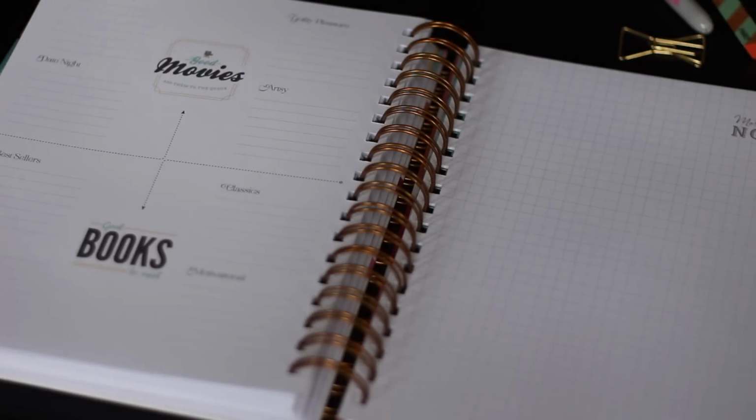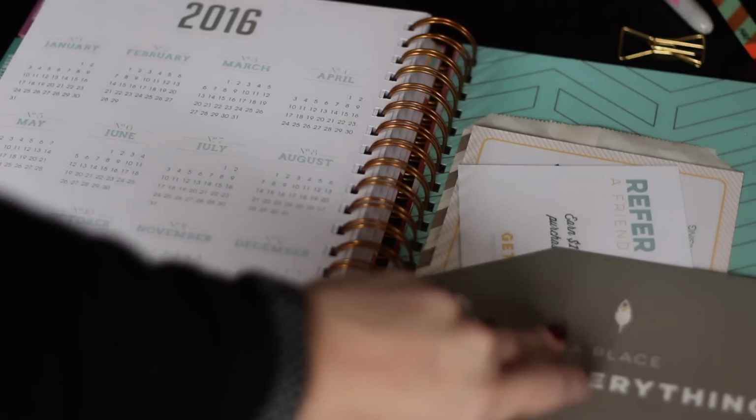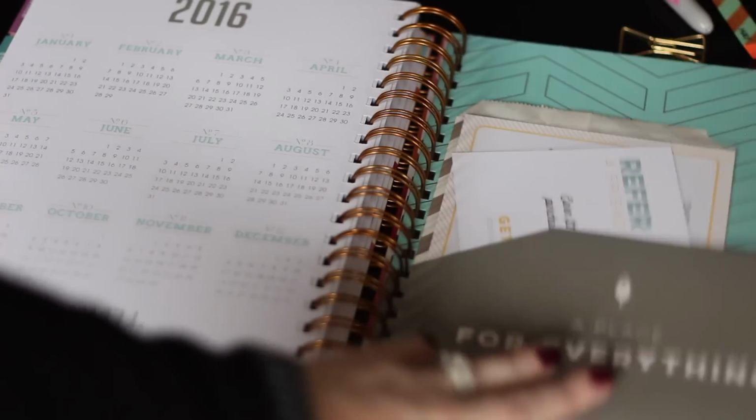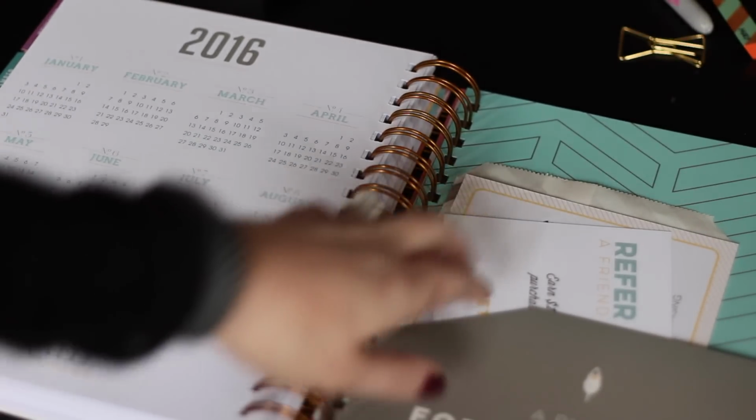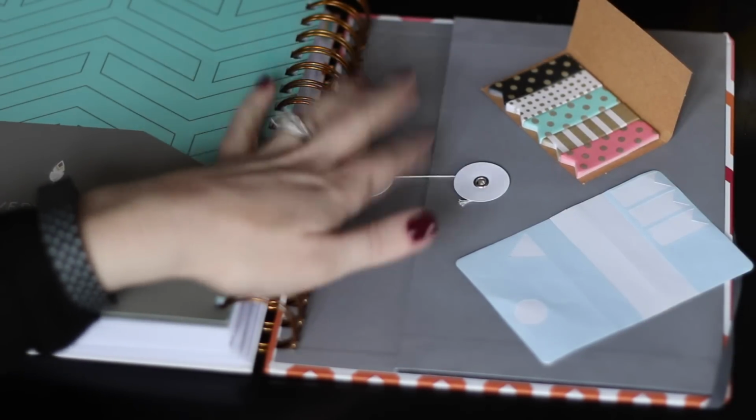And then there's also a place to capture good movies you saw or good books that you want to read or have read. And then there are just a ton of note pages, which I love, and they are on graph paper. Now we're to the back and you get an overview of 2016, which is a little scary. And then you also have a little file folder pocket right here to keep whatever you want to. I just have some of the stuff that came with the planner. And then on the back cover is a little pocket with closure, and I've just been using this to house my stickers.